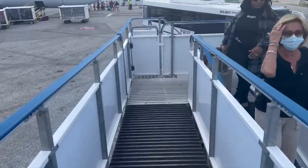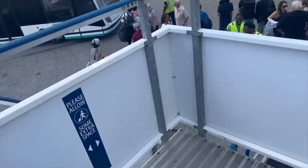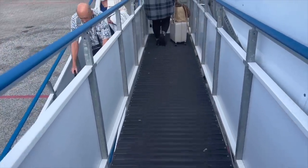You have to be plane here in St. Martin. They don't have the regular ramp that they normally have in the U.S. It's either this type of ramp or stairs.